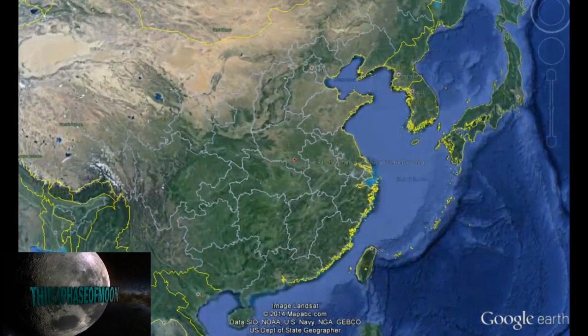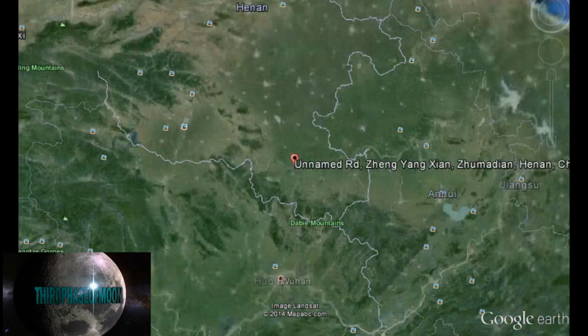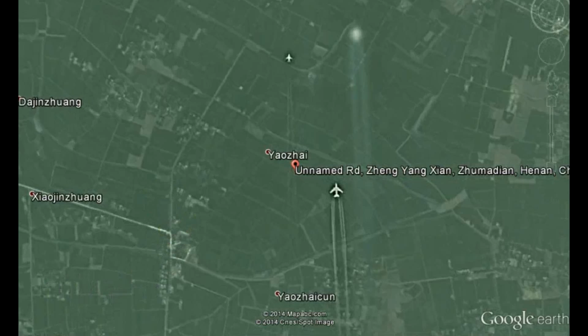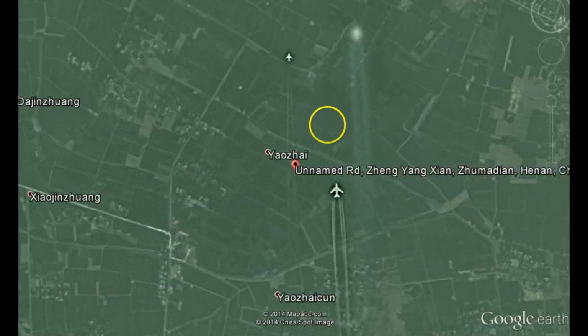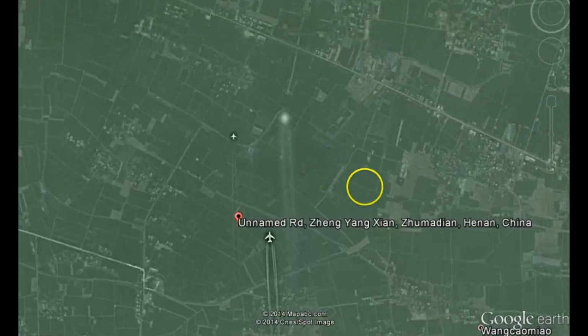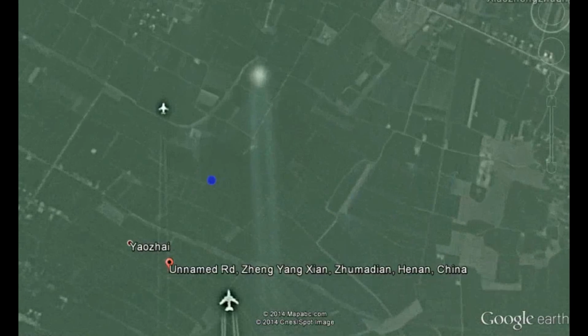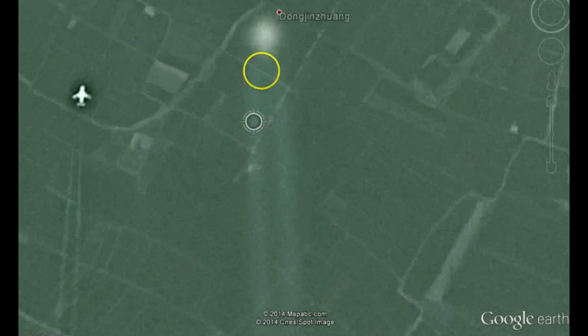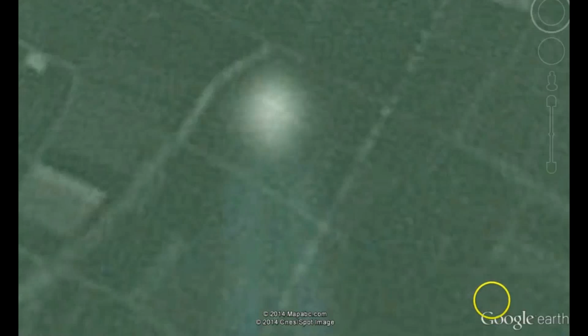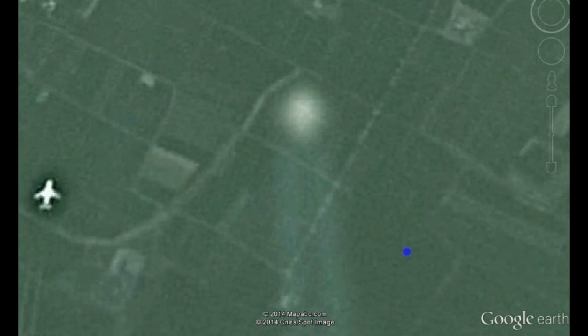And we're going over two incredible images, one from Google Earth and another from NASA. Let's get to this one from Xinjiang, China, of what appears to be two major jetliners escorting a UFO. What is this massive plasmic orb leaving chemtrails over China? Do UFOs leave chemtrails? Is this some kind of new secret project?